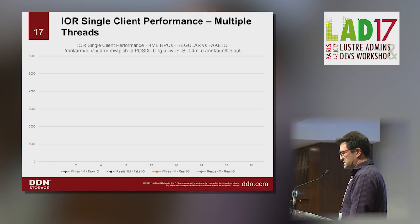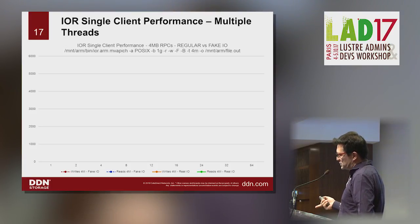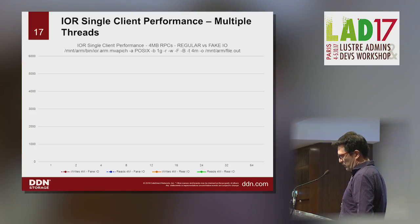So then we said, okay, now we know more or less what's going on with a single server. What happens when we add communication and put several clients? By the way, this is all writing into the ARM Lustre server, writing on a flash storage running the Lustre server. The idea here is to try to understand not only the client, but mostly what's going on on the server side. For those who are not used to it, we have a patch landed that we call fake IO, which is basically what a fake IO is.